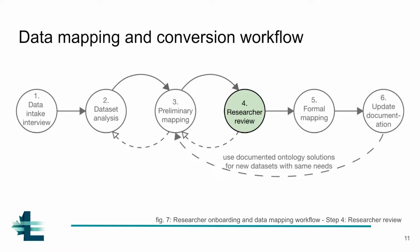To facilitate this review, we prepare 3 artifacts: comparison data files showing the data before and after, a mapping spreadsheet to show how the concept is represented in the data before and after, and diagrams visualizing the contents of the mapping spreadsheets and data file.